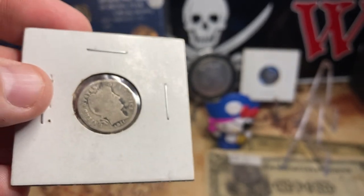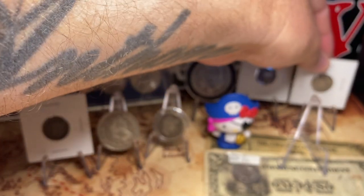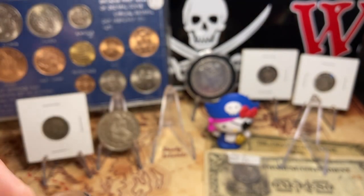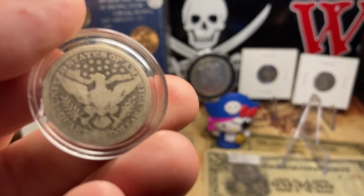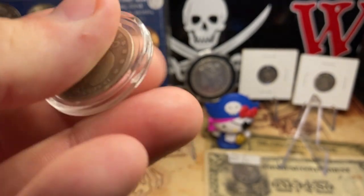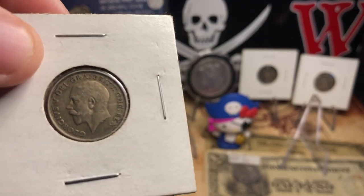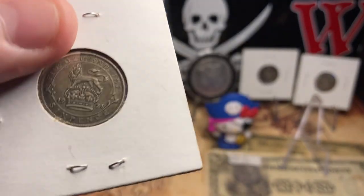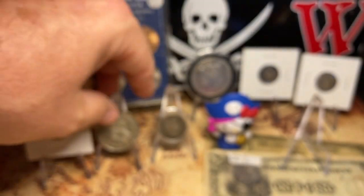Now this right here looks like a little barber dime, pretty rough shape. But I would recognize a barber dime, and it's one dime on the back. Of course, that's 90% silver content. That's good news. This right here, a little nicer, 1916 barber quarter. And of course, that's a 90%er. Pretty rough shape, but again, it's a barber. And at this point, people collect all this stuff. So I ain't mad at it. We've got another King George here. Not sure what this coin is, but it's probably about 100 years old. Oh, there we go. Boom. Awesome crest. Pirate doesn't have his readers on, so I can't see nothing.